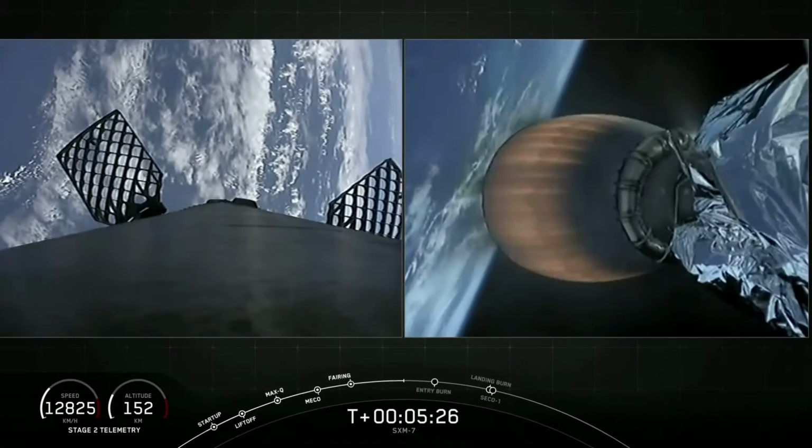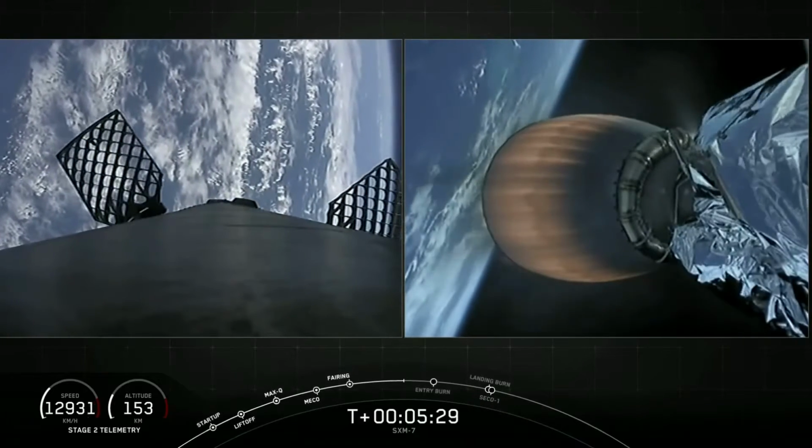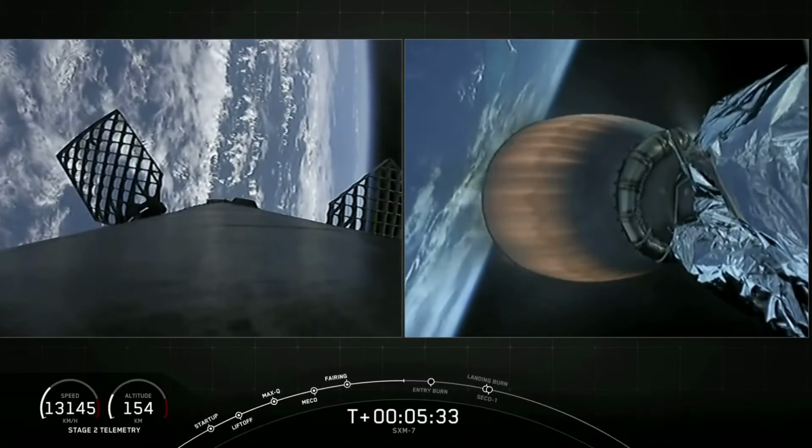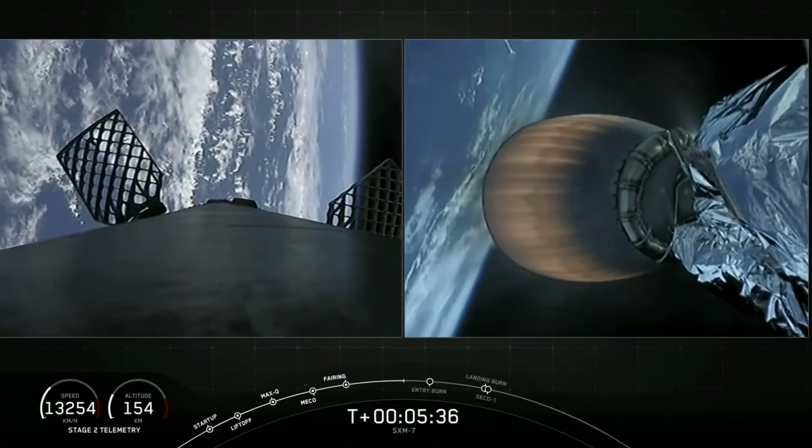Trajectory continues to look good there on second stage, carrying the SXM-7 satellite for Sirius XM. Vehicle is on a nominal trajectory.